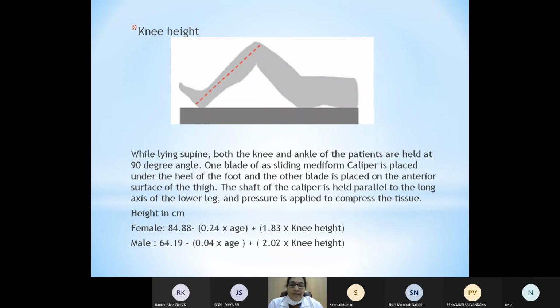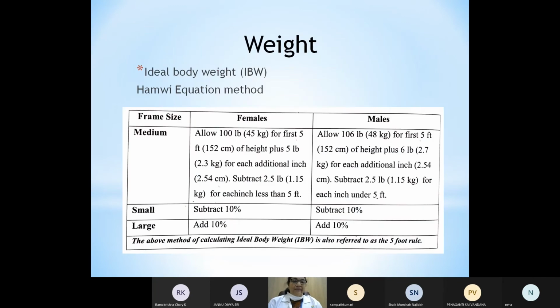For female, 84.88 minus 0.24 into age plus 1.83 into knee height. For male, 64.19 minus 0.04 into age plus 2.02 into knee height. So after getting that ideal height, you can apply it in this formula, that is ideal body weight. This is also known as the Hamwi equation method.